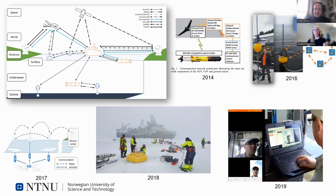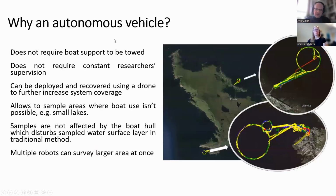And that's how we looked at the problem of sampling using a plankton net. And quite a natural solution for me was, well, if we have the plankton net, and if we need to use a ship or a boat in order to collect a sample, let's scale it up using autonomous robots, autonomous vehicles moving on the surface of the water.